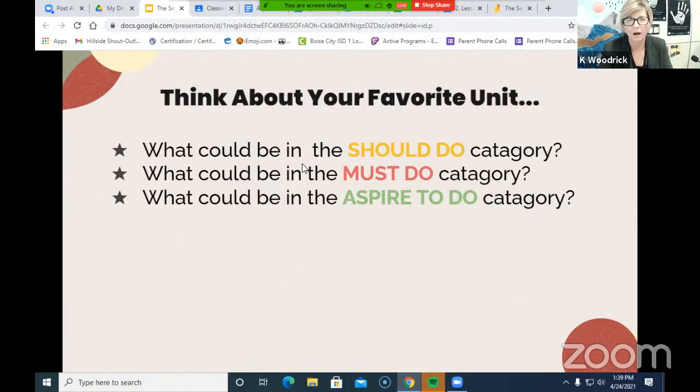Now I'm going to have you guys, Jackie, let's have them get into breakout rooms. Jackie's going to walk you through the breakout rooms, and I want you to think about a current unit that you have. I know you've got tons of questions, because I would as well, and we are going to get to the questions.